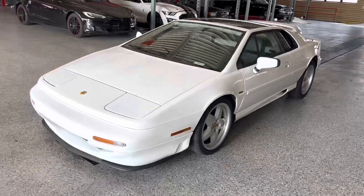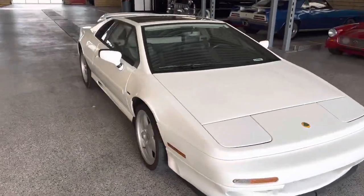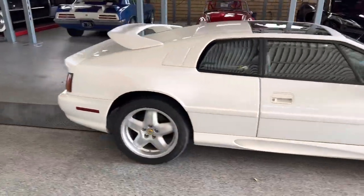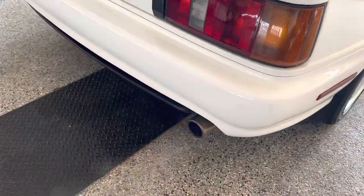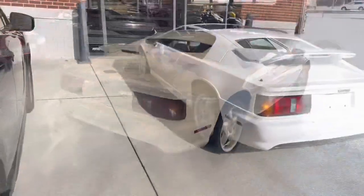All right, we got it pulled out of its spot here. Let me go grab a tag. We'll throw it on and go run it over there. Kind of a cool, humid morning here. It's going to be interesting, though. This exhaust is just way too quiet. So it'll be fun to get a before and after.